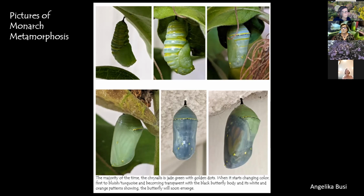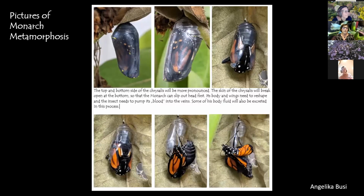About a day before the mature animal comes out, the outside of the chrysalis becomes transparent, and you basically really can see the shape, the dots on the body, and the color patterns on the wing. And then it opens up and it slowly kind of plops out head first. That whole period, the coming out, goes very, very fast.